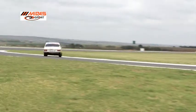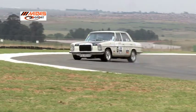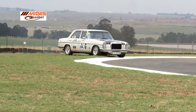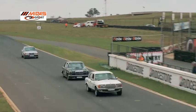On cold tires, he's perhaps a little bit too enthusiastic coming into turn 1, and he gets it all sorts of sideways and ends up backwards off the track. No damage though, and he'll get it going and just have a bit more time to make up.